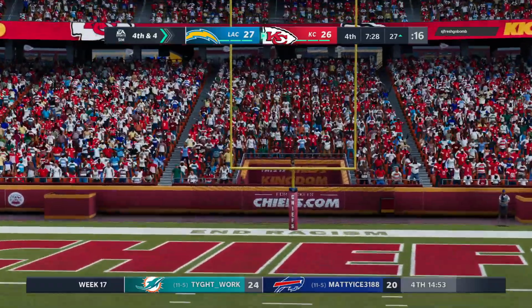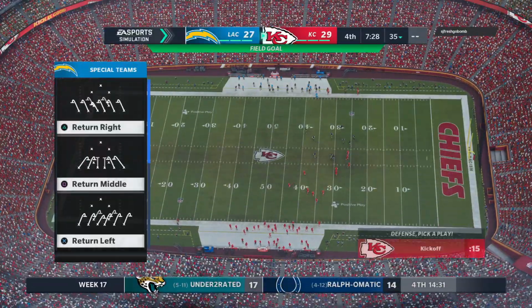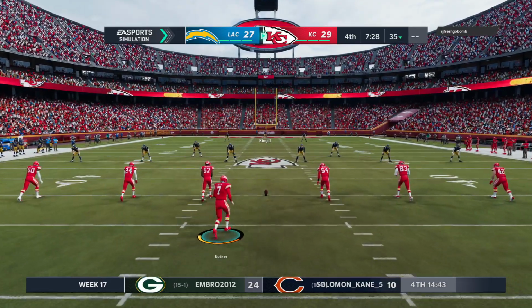Butker's kick here is good. And with that, they will move ahead by 2 here in the fourth. So the drive here ends with a field goal. It does give them the lead, but this one's still certainly a long ways from over.